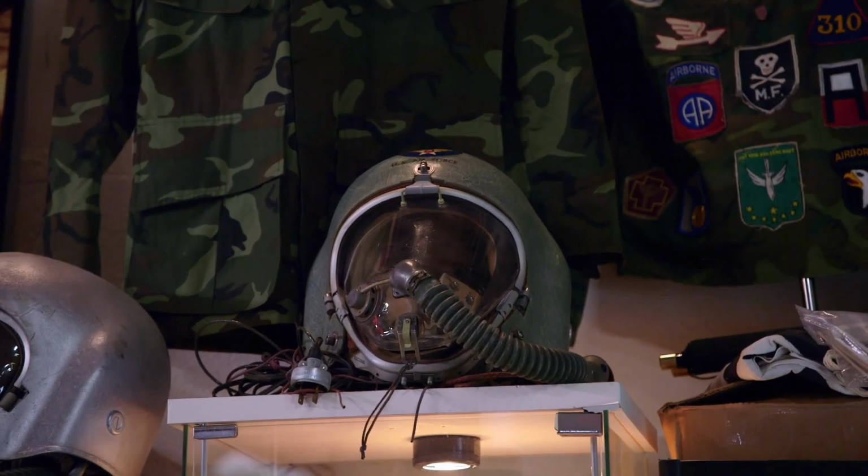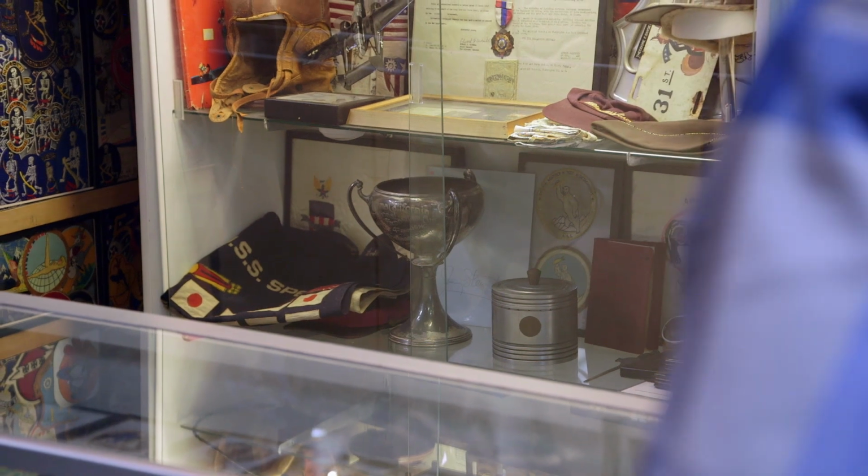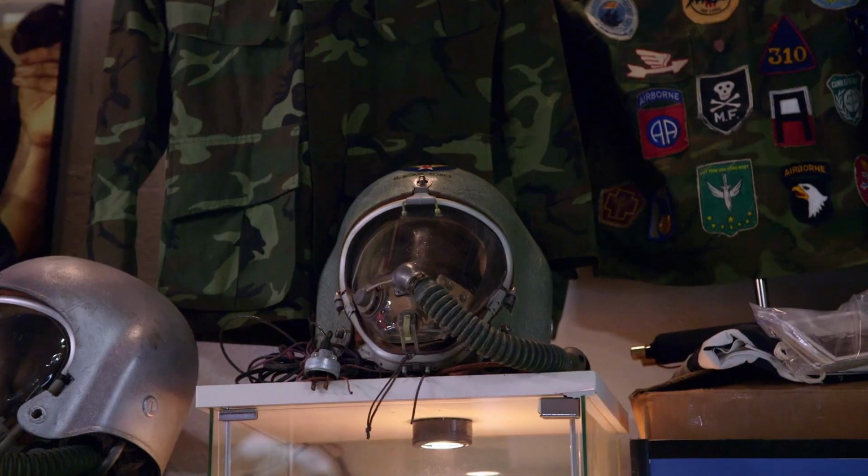I mean, you got some really cool stuff here. It's incredible what he's got. Like that helmet right there? Oh, good choice, yeah. Is that like an SR-71 or something like that? It's a U-2 spy plane pilot's helmet. It's called a K-1. Is that like a battle flag? Yes, it's a battle flag for the USS Spearfish submarine. Okay. Can we see him? Sure.